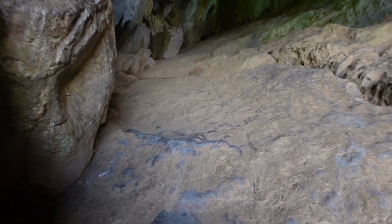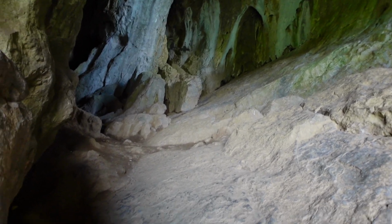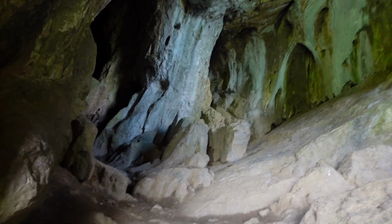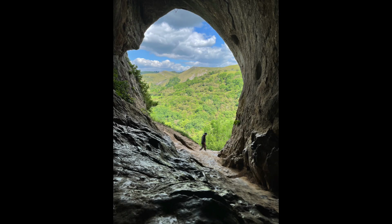Now Stu manages to clamber up holding onto the side of the rocks, but I wasn't quite so brave, so I literally slithered up on my stomach and I slithered back down on my backside. And what a great view.